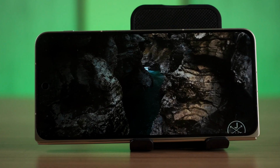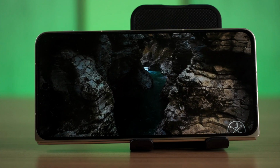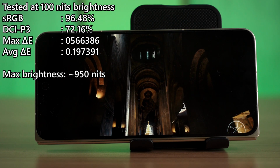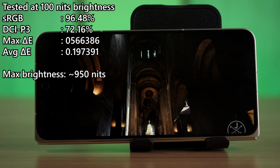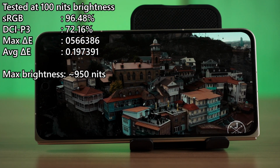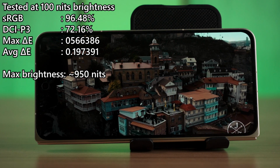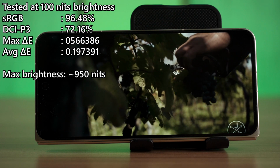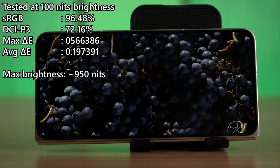Anyway, our colorimeter reports that this display can go up to around 950 nits brightness and 96.48% of sRGB color gamut coverage. Rather low, and the DCI-P3 is also at a rather low percentage of coverage as well. At least the delta E numbers are low as well, which is a good thing in that sense.